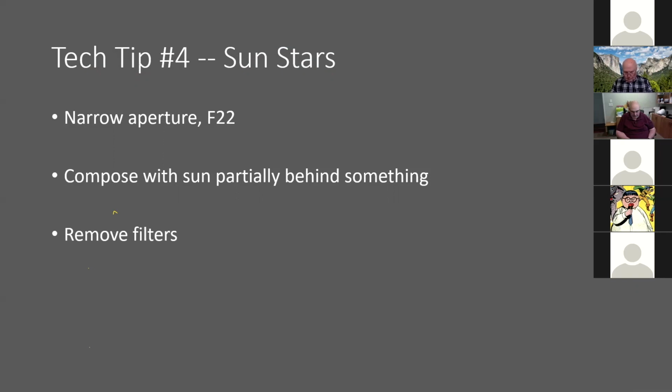Take off all your filters. You're going to struggle with lens flare as it is, and filters just make it worse. In particular, even though you might have read this somewhere on the internet, don't shoot these with a polarizing filter on. I didn't put it in my bullets, but better quality lenses help. If you're shooting the Sony G series lenses or Canon L series lenses, that will help reduce your lens flare. And you need to be on a tripod.